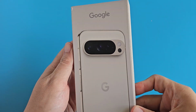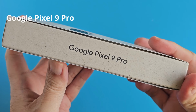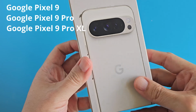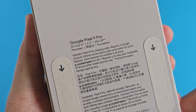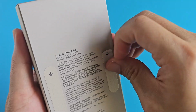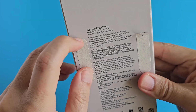It's finally here, the Google Pixel 9 Pro. This phone has all the power of its bigger brother, the Pixel 9 Pro XL, while having the compact size of the Pixel 9. The screen size is only 6.3 inches, and initially I was worried that the screen would be too small for my eyes.